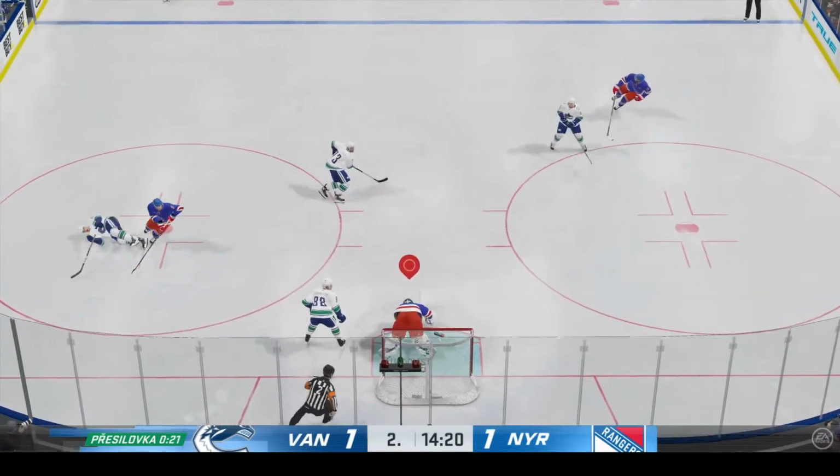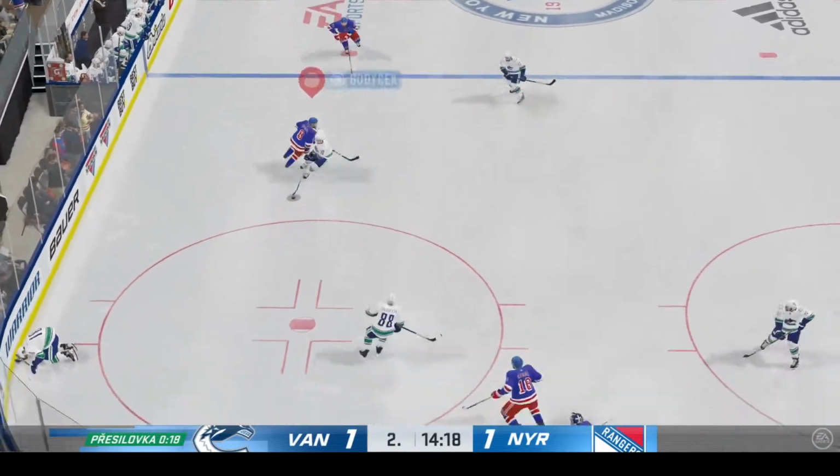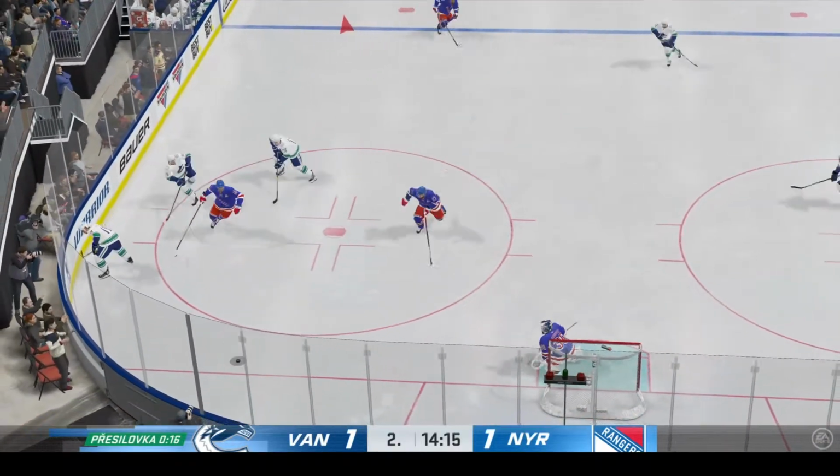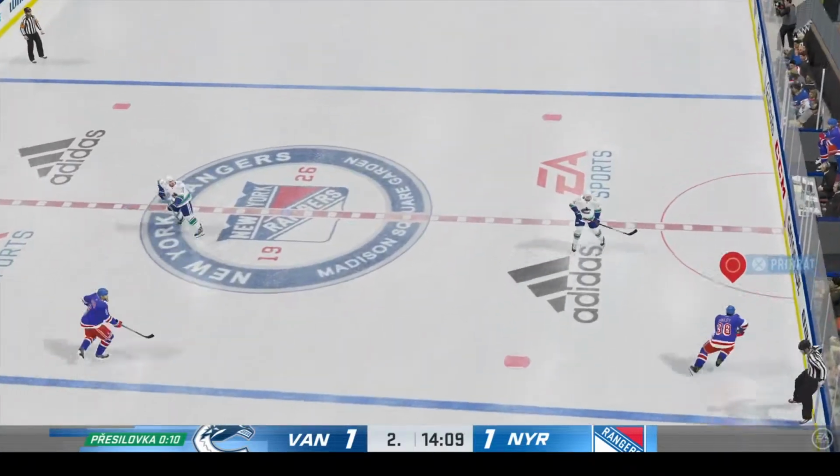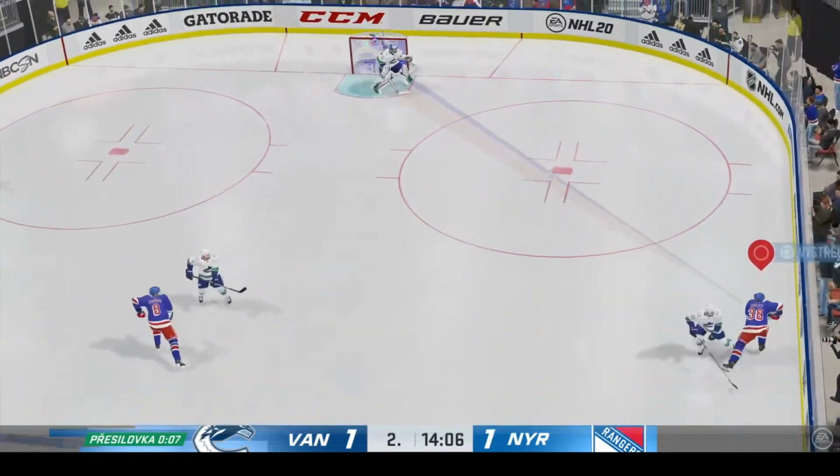From the slot, wrist shot. Stopped by the goaltender. Oh, he had to get up tight to the puck. In close, he takes away any room. New York's got possession while undermanned. Over the line they come.